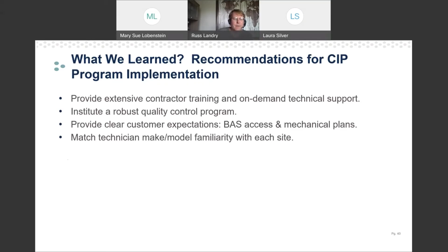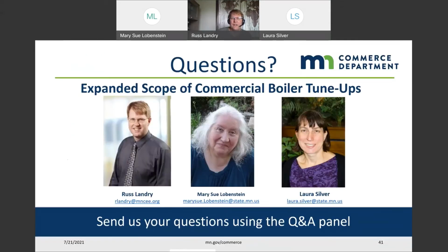Lastly, having a system that requires the technician to have a degree of familiarity with the application of the controls tune-up protocol for each site's specific make and model of controller will greatly improve the effectiveness and savings and reduce the amount of on-call technical support that might be needed. That concludes the prepared remarks that I had, and with that, I'll hand it over to Laura.